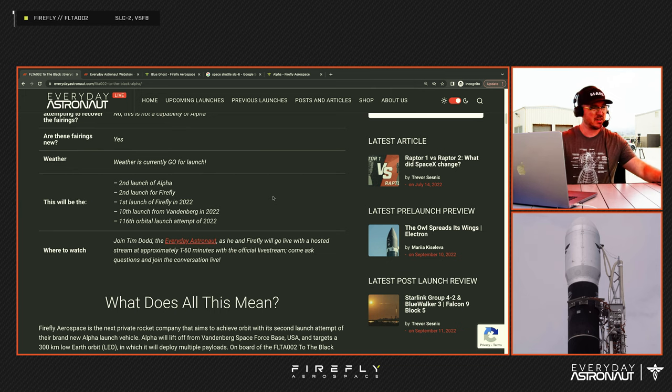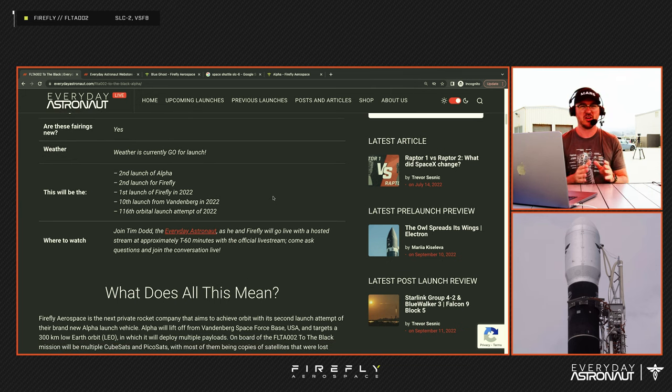So, yep, this is the second launch of the Alpha. Their first launch attempt was about a year ago. This is the second launch for Firefly. This is the first launch of Firefly in 2022, the 10th launch from Vandenberg in 2022, and the 116th orbital launch attempt of this year. So it is a very, very busy year in spaceflight.